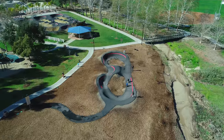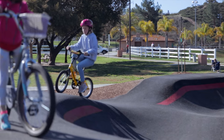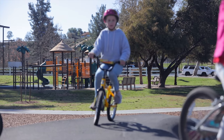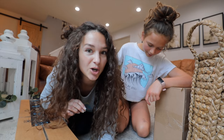The kids have a favorite park that they go to. It has these really awesome skate ramps that they play on, and they could be there for hours. Sophia has been riding Micah's bike on these ramps, and it's a little awkward. It's not the best bike for her. It's too small. We got Sophia a little something, two things, a little something for Sophia to enjoy the skate park a little bit more.